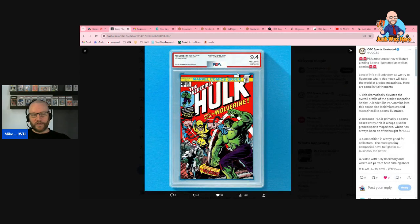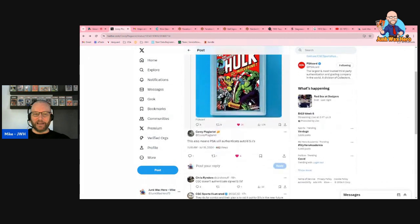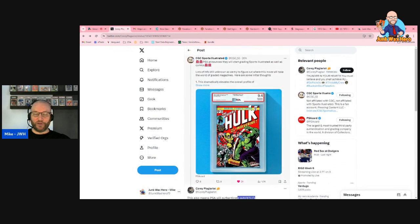And I don't do comic books, so I'm completely ignorant about this. You can see the name of the book, the cover information, first appearance of Wolverine, grade. So yeah, it's cool. But the more cool thing is that they're going to start grading magazines and then autographed Sports Illustrateds, which is awesome because I have a bunch of autographed Sports Illustrateds.